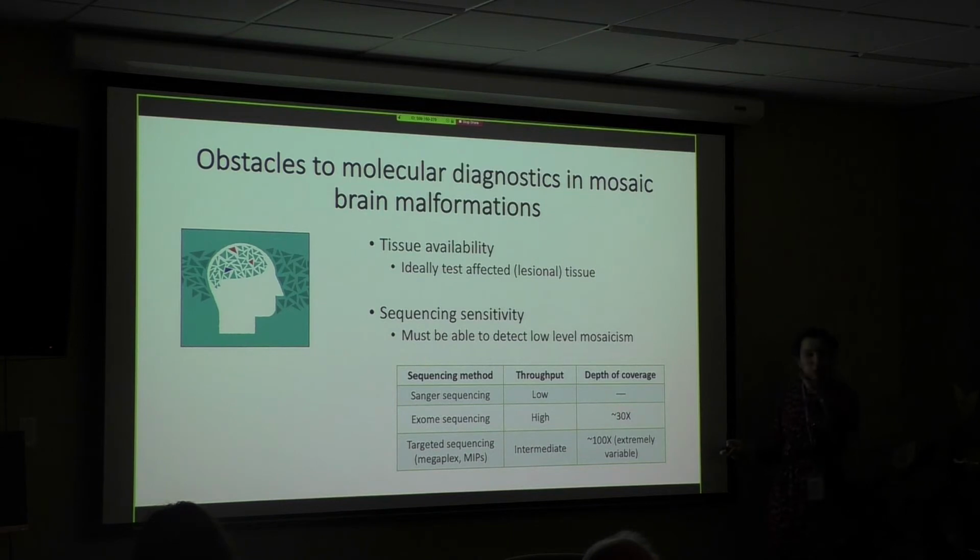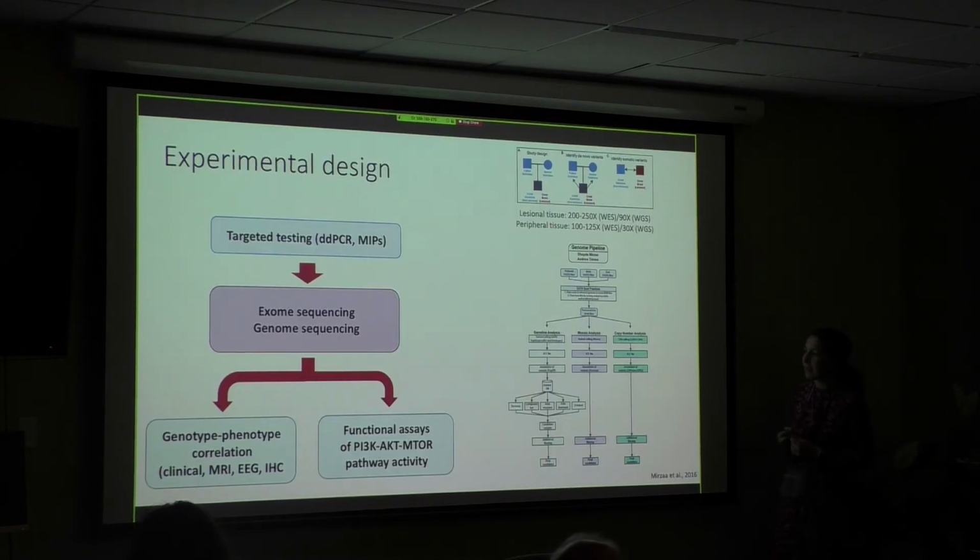So if you get 30x, which means that you get 30 reads across your region of interest, if you have a mosaic mutation in a child at 1%, it will not be detected at this level. So this is, I think, really important to consider when we're testing these kids and thinking about designing clinical trials. These are the two balancing acts we have to keep in mind.